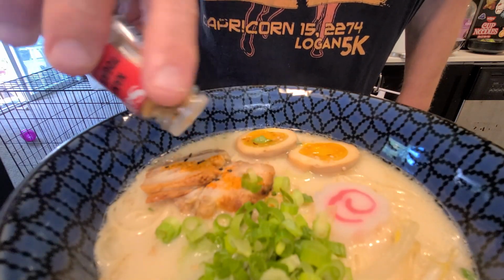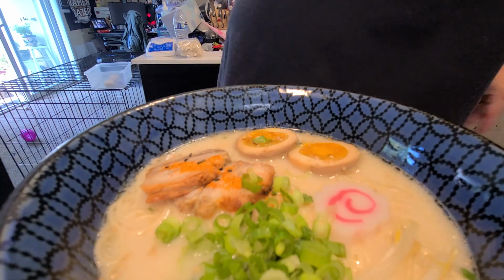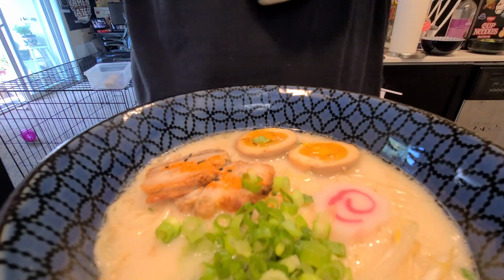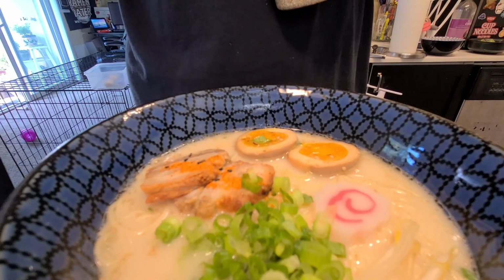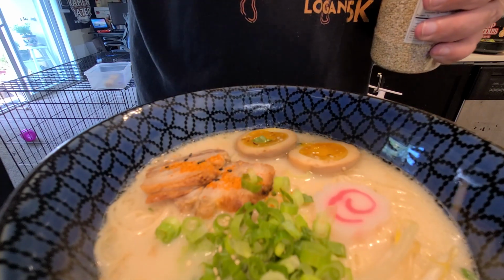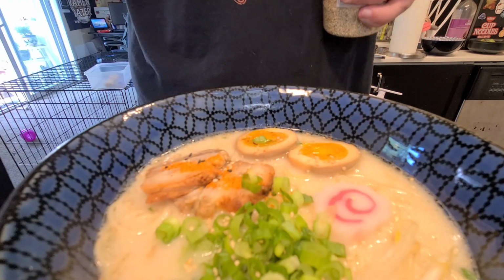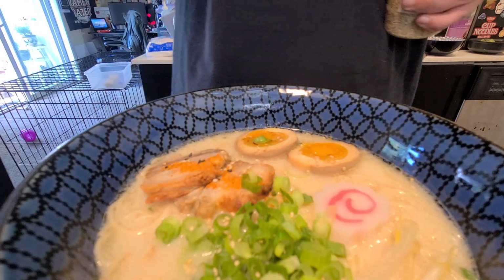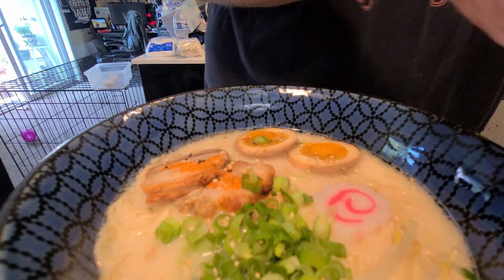Some shichimi. And of course, some seeds. Seeds of the majestic sesame tree plant.